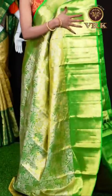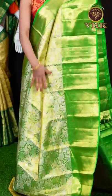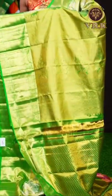It's a golden green color saree and all over the body you can have a look. It has got silver zari flower design. And look at this border it has got. It's a peacock with plaid designer border. And a designer rich pallu.